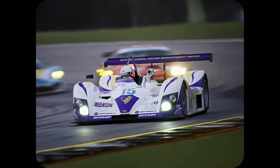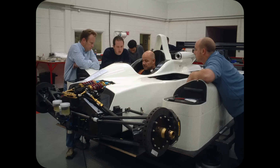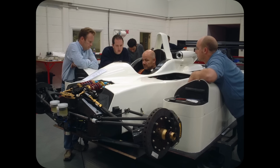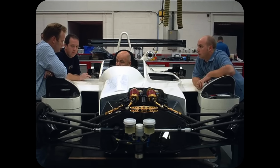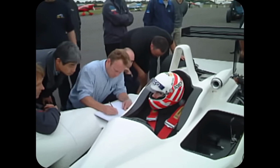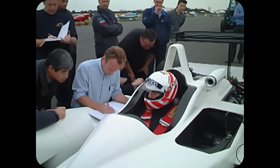So not only this asymmetric monocoque, but also our side pods, our engine bay, rear deck, all had to be minimum surface area, frontal area. And the compromise with that, the difficulty with that, is that you don't have anywhere to put your radiators. And so what we wanted to achieve was a very, very small radiator package in a small side pod.